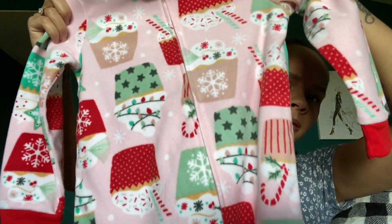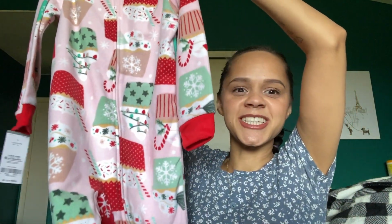I got her some pajamas. Yes, for Christmas. So I got her these ones. They have cupcakes. Like, it's so cute. This is her third pair of Christmas pajamas I bought, so I'm very happy about that. But look at them, so cute.